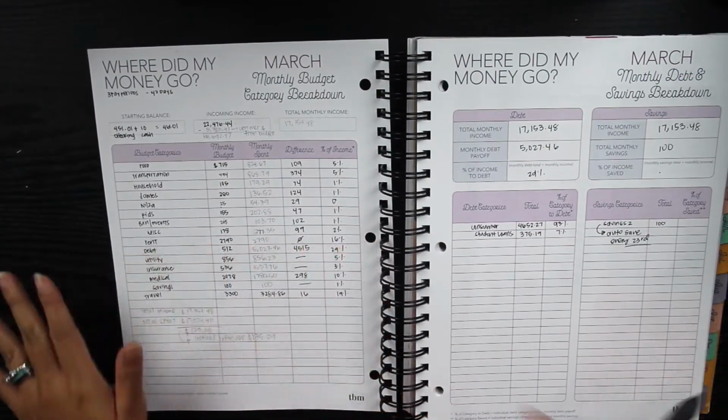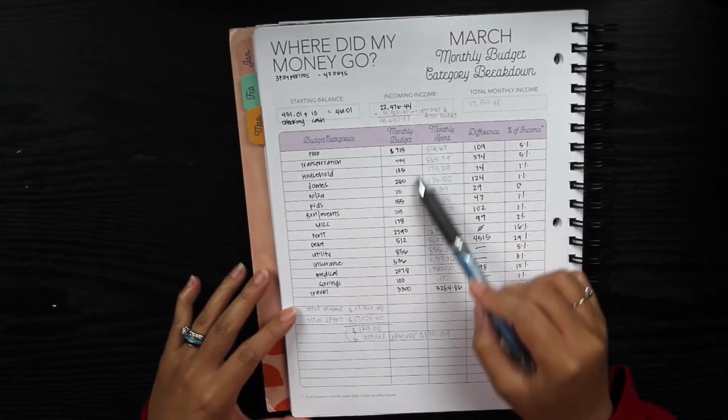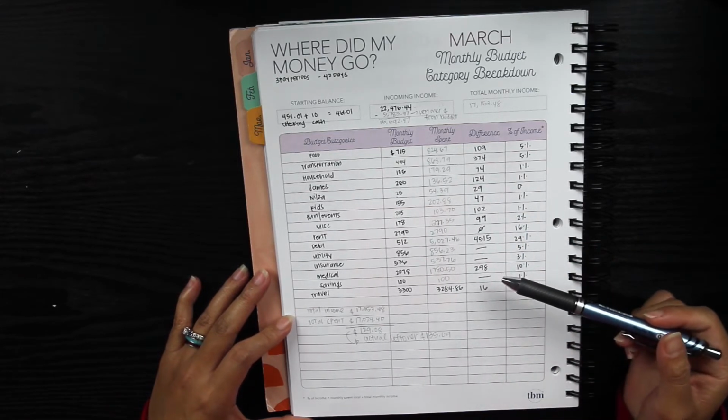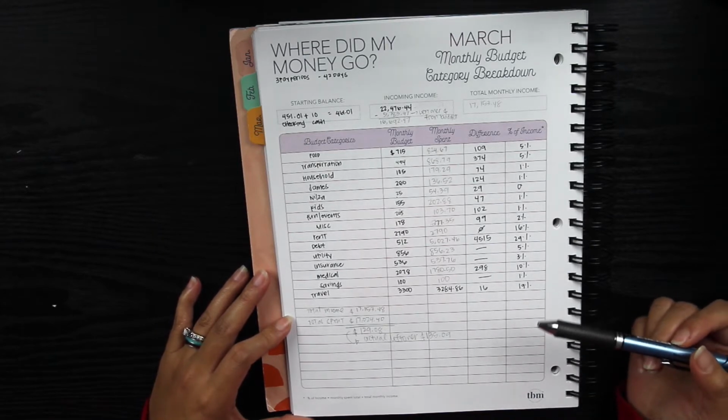Moving on to, let me flip this over. I did write this down in pencil first because, knowing me, I tend to make mistakes and would have to probably go through and erase them. But it turns out that I actually didn't make a mistake the first time. I was only off $5.